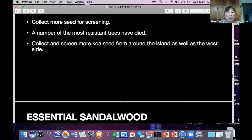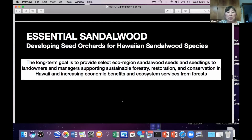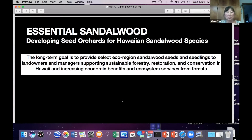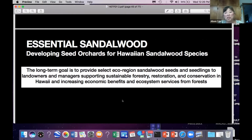Okay, now moving on to sandalwood. And I'm glad we were able to get this presentation to share, because the other one doesn't have anything about sandalwood. So the long-term goal is to provide select ecoregion sandalwood seeds and seedlings to landowners and managers, supporting sustainable forestry, restoration, and conservation in Hawaii, and increasing economic benefits and ecosystem services from the forest.